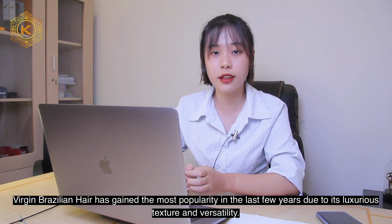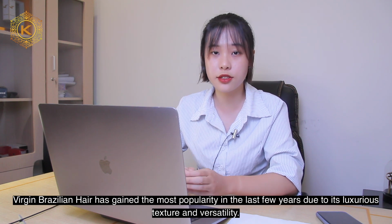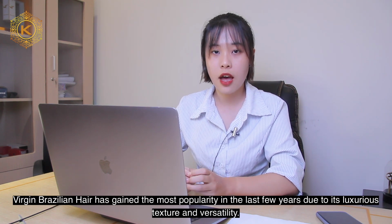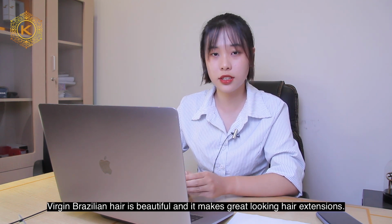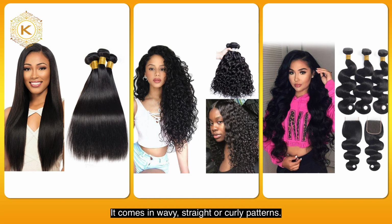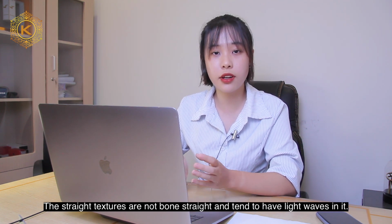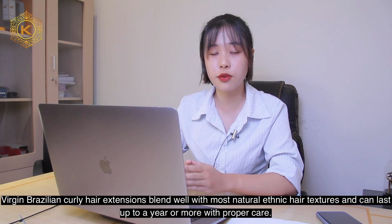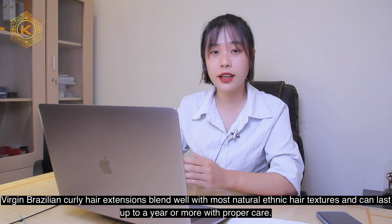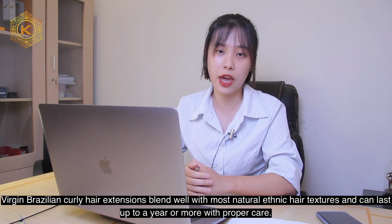Virgin Brazilian hair extension has gained the most popularity in the last few years due to its luxury texture and versatility. Virgin Brazilian hair extension is beautiful and makes the most good-looking hair extensions. It comes in wavy, straight, and curly patterns. The straight textures are not shiny and tend to be light in weight. Virgin Brazilian hair extension blends well with natural human hair and can last up to 1 year or more with proper care.